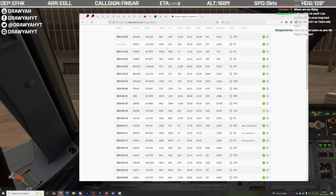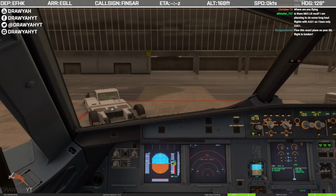Then, when I was in Arlanda, I thought, okay, what's the cheapest way back home to London? And of course, that meant going back to Helsinki. So I flew a Finnair A320 from Arlanda to Helsinki, and then from Helsinki, flew to Heathrow. So it was Ryanair 738, Fokker 50, A320, A321. That's the registration there, Oscar Hotel, Lima, Zulu, Echo. So a little bit of fun flying.